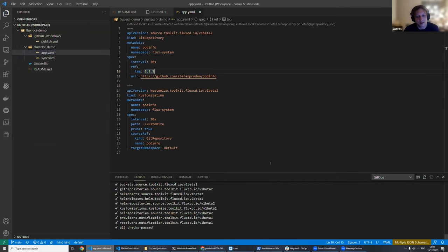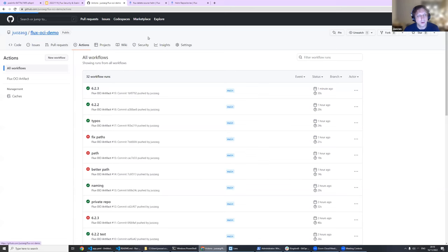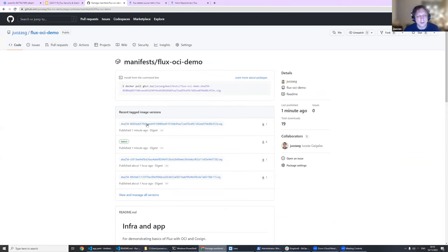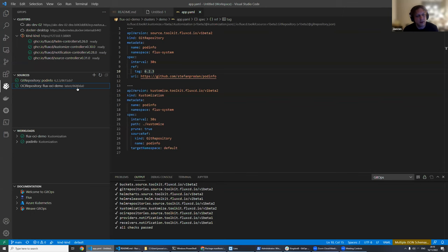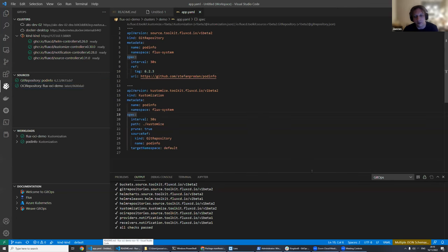Meanwhile, there exists an OCI image with this deployment information that you can go here and you can see the packages. This is the package. This is the digest for it. And the digest, we can see in our VS Code, it is signed. So this is the process. Later on, I will demonstrate all the steps of how you can create the same setup and have signed verified OCI images as a source for your GitOps configuration. Thank you.